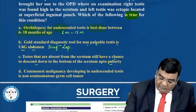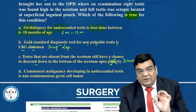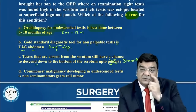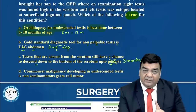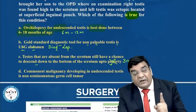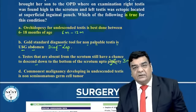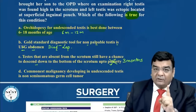This statement is also wrong, beta, because it is not puberty story. It is 3 month story. The incidence of undescended testes in a full term baby is 3 to 4%. Okay. And suppose 100 male babies are born in the city where you are living today. Out of these 100, 3 or 4 male babies will be having undescended testes. And beta G, out of these 3 or 4 babies, in 75% of the babies, the testes will descend down to the bottom of the scrotum within 3 months of life. 3 mahine ke andar jo testes undescended hai, wo apne aap niche scrotum tak aa sakti hai. Right? It is not puberty, beta. It is 3 months. Okay? So, here we have to be careful.